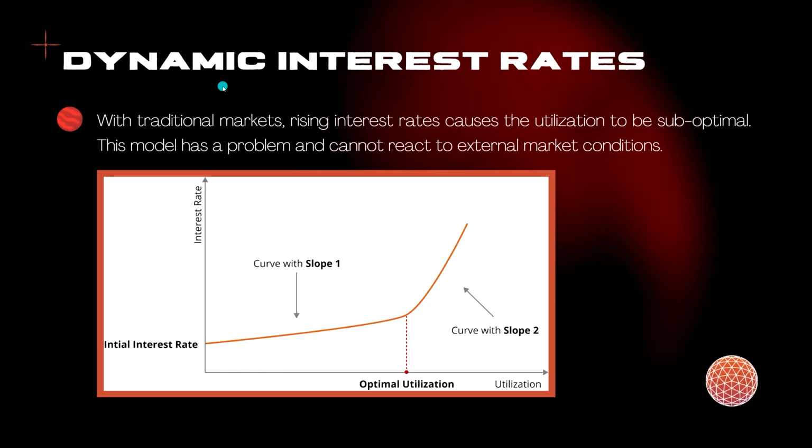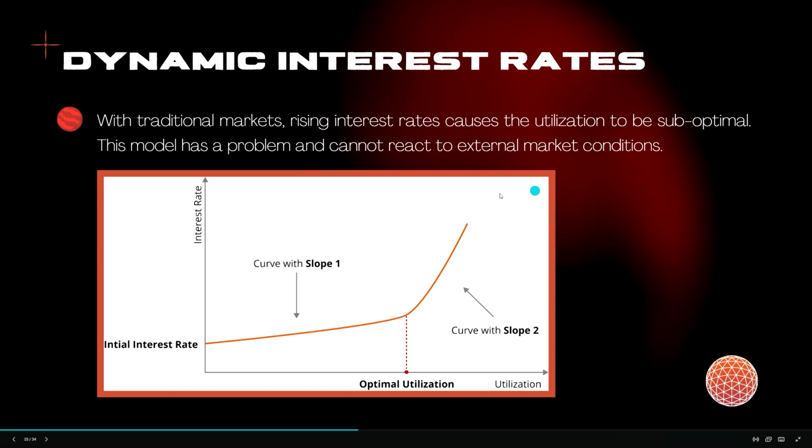Alright, let's move on to the dynamic interest rate, which is a bit more technical, which is something that's really interesting, and it's not something that even Aave has. So the problem with traditional markets is that the interest rates are not really optimized. So there's a utilization problem. So this is how a traditional interest rate will look.